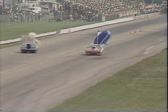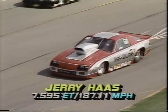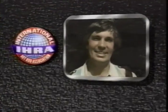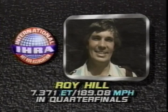Jerry Haas, with a spectacular come-from-behind victory, has taken out Carlton Phillips, and there you see the happy crew. Great effort for Jerry Haas, 7.59, 187 miles an hour. Jerry Haas with that top-end charge, running 187 miles an hour.